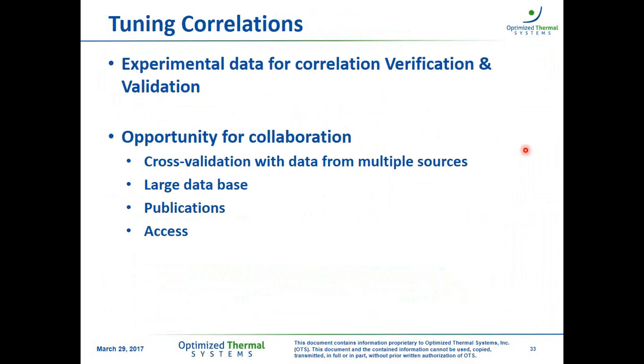So for those who are interested in having a heat exchanger, a sample of heat exchanger to test in your facility, we can share the data, do cross-validation with multiple sources. This strengthens our correlations and the accuracy. We're going to have a large database with access from everyone involved, and this can lead to several new publications potentially.